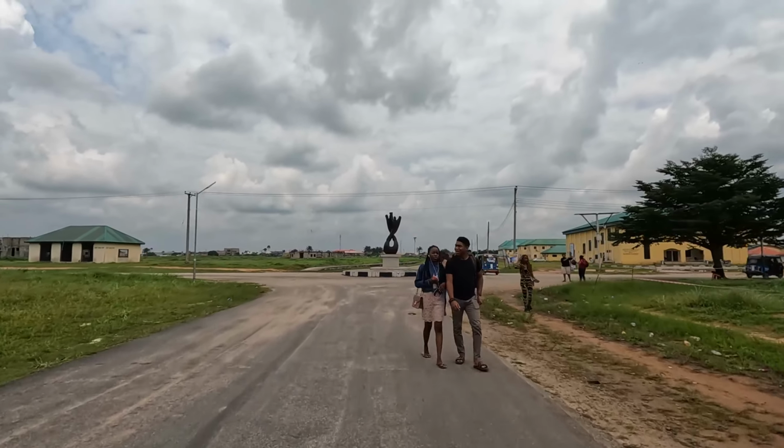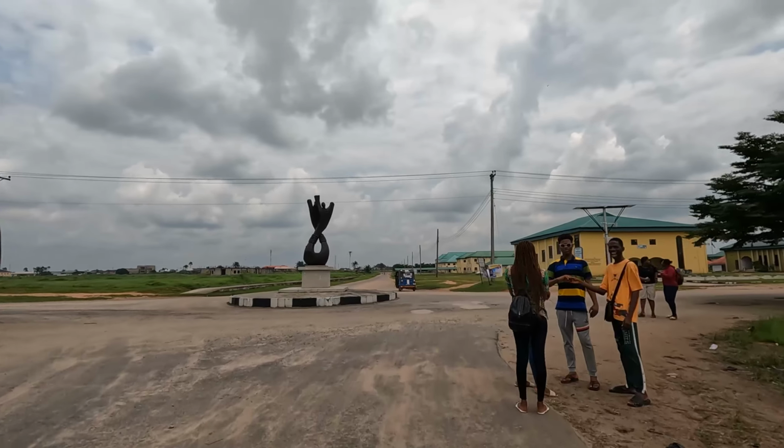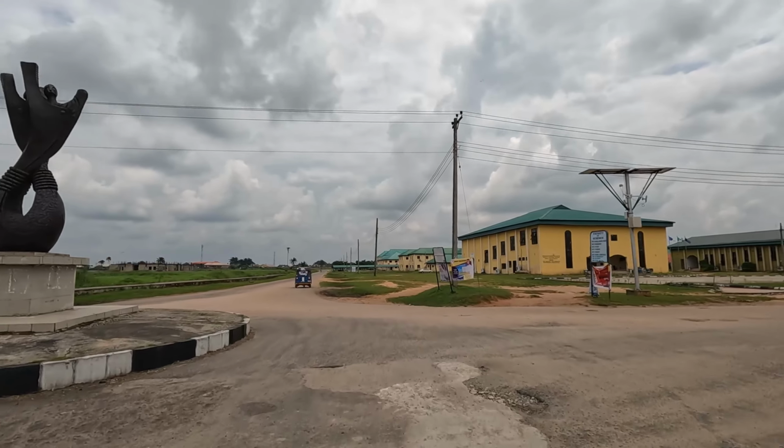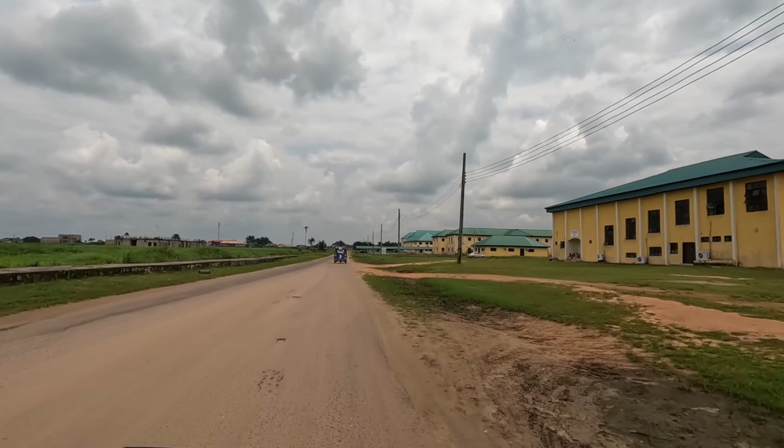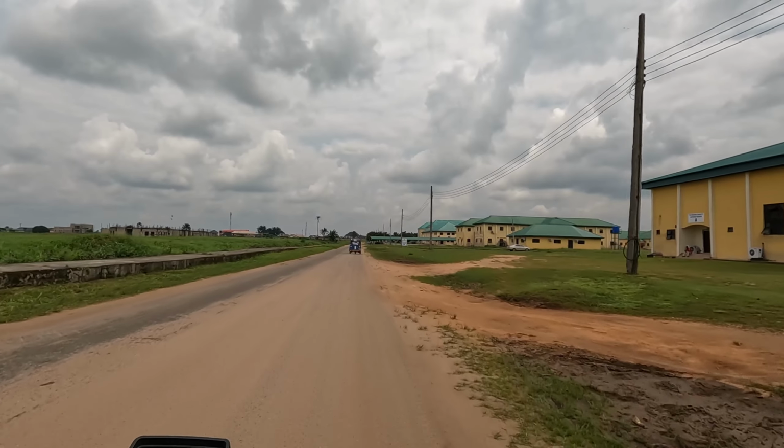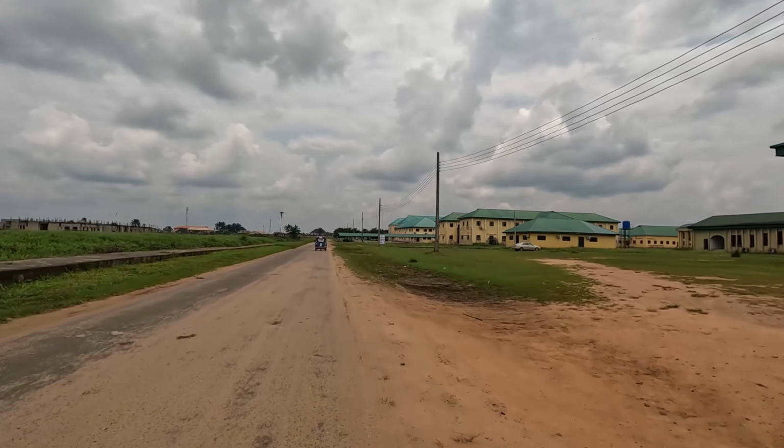So guys, I would have loved to go inside the library to see how it looks and the kind of equipment in it, but unfortunately you have to have a student ID card or a membership ID card before you can gain access to the library. Today is Saturday, so it's hardly you see students around because today is no lecture day. As you can see, it's very empty.